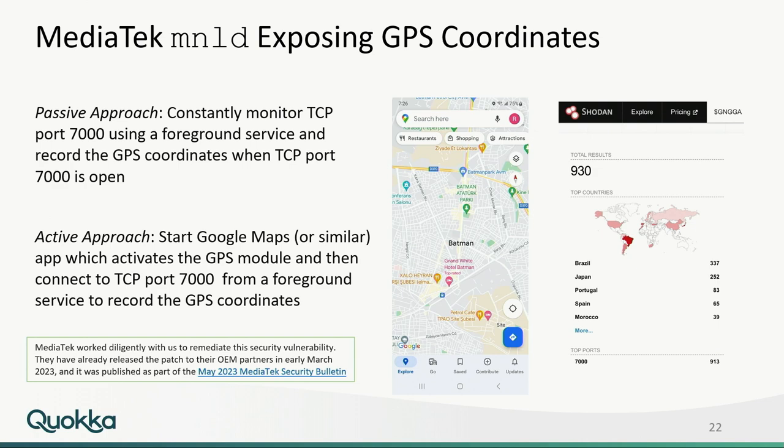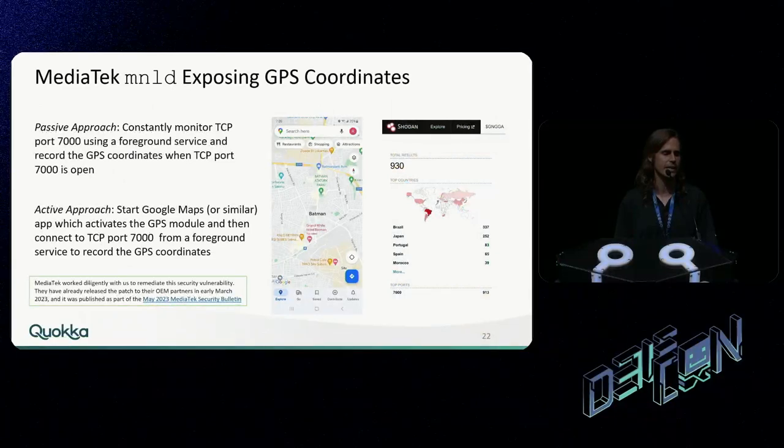There's also an active approach where a malicious application can start Google Maps or a similar type of application. If you've used Google Maps and given it access to your location, then as soon as you start the application's launcher activity, it will immediately activate the GPS module, which will then open TCP port 7000, which an application can then connect to in the background and get the device's GPS coordinates. We also searched the GNGGA NMEA sentence on Shodan, and there are 930 internet-facing devices that are emitting that NMEA string, and 913 of them are from port 7000.